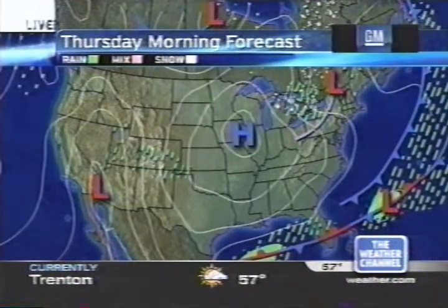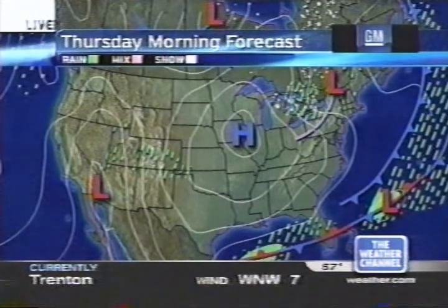So essentially, the forecast is not going to change much over the next 24 hours. Still cold and maybe a little snowy back over through the lakes. Pretty cool, a little cooler than average.